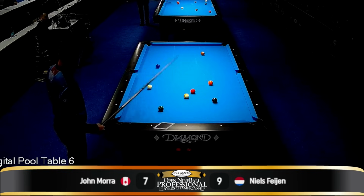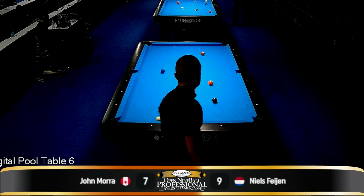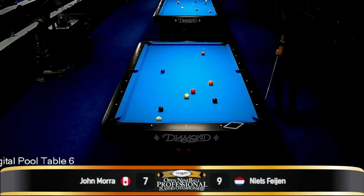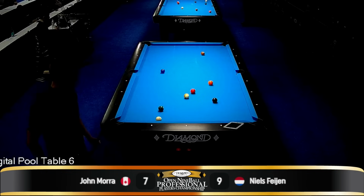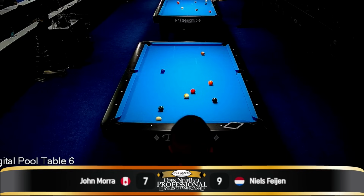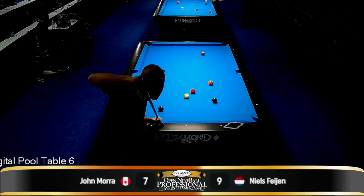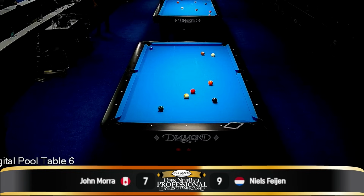Niels trying to go behind the 6. He's going to get there. Behind the 6, close to the rail. Now Morra's coming up to a tough shot. Not an impossible one, but it's definitely tough. John jumps very well. I realize how well John jumps until this match. If he missed it, he missed it very close.